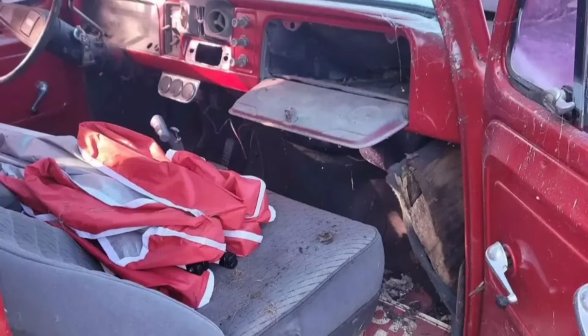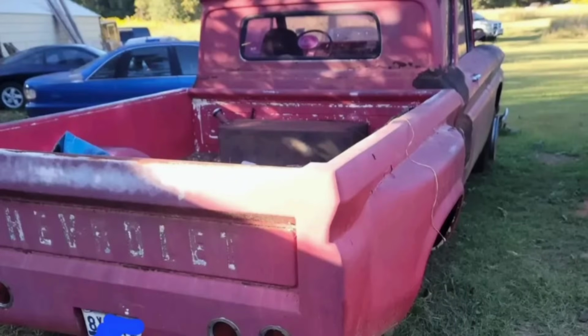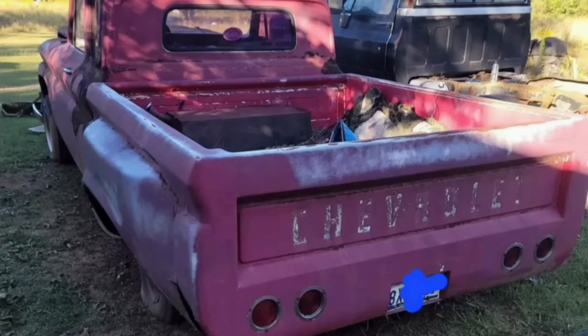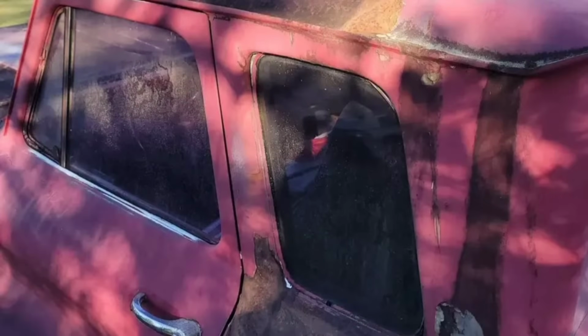There is definitely a great starting point to make one hell of a custom truck out of this one here. I mean, it's got some nice body work done that might be poorly executed from what I'm seeing here in the pictures, but the right body man could turn this into one hell of a cool little C10. What do you guys think of this one here? Leave it in the comments.